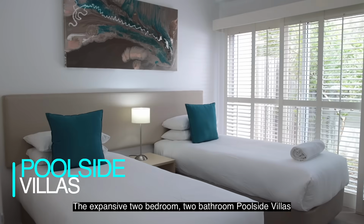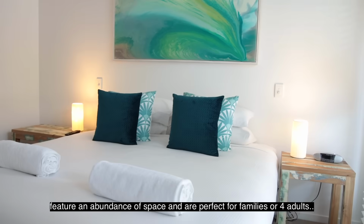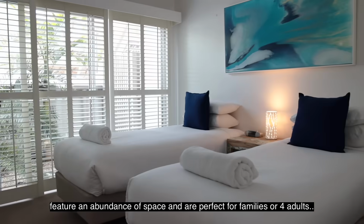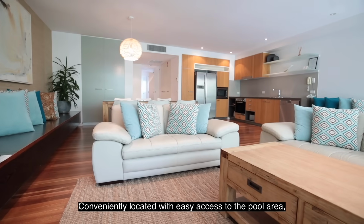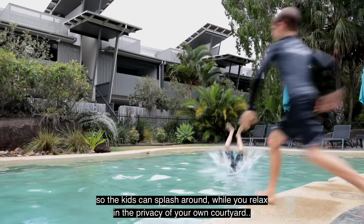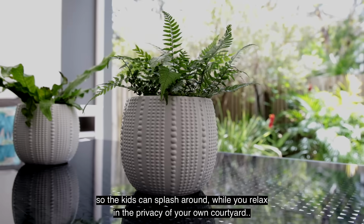The expansive two-bedroom, two-bathroom poolside villas feature an abundance of space and are perfect for families or four adults. Conveniently located with easy access to the pool area, so the kids can splash around while you relax in the privacy of your own courtyard.